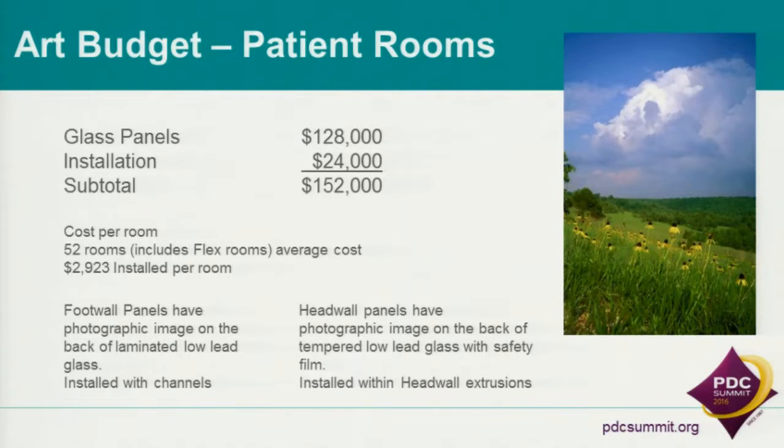So on the wall, we identified there's a channel. It's sort of like your bathroom mirror has a channel on the public bathrooms, channel top and bottom, and it's just slid in, drop down. So it's very simple kind of mounting on that. And then the head wall is included in some extrusions within the head wall system.